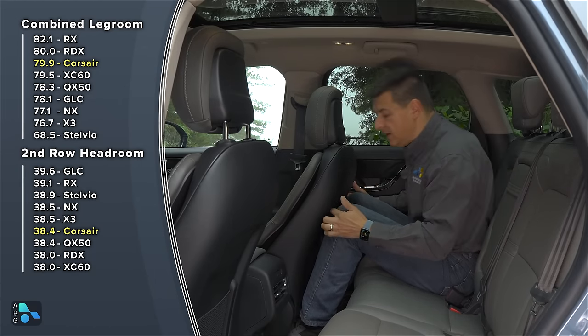It has a solid front-heavy feel out on the road, don't get me wrong. It's not going to be as engaging as a BMW X3 or a Mercedes-Benz GLC or even that Volvo XC60, but it still has a great feel out here.